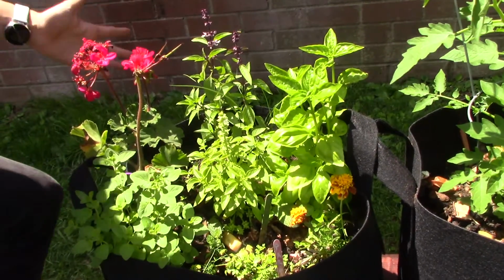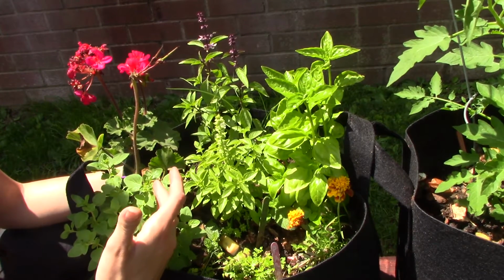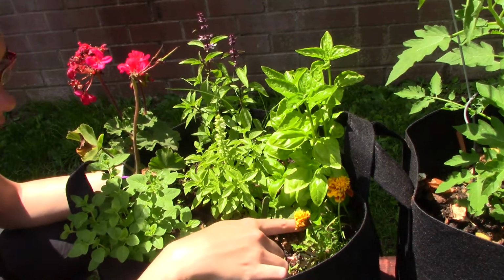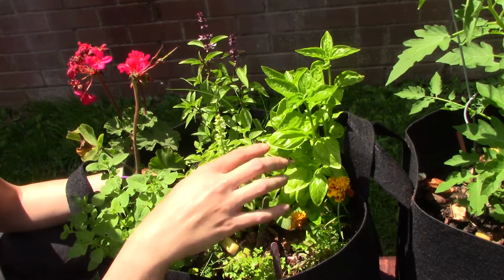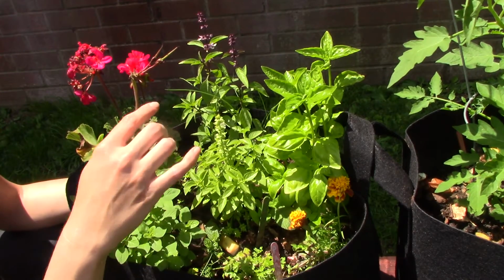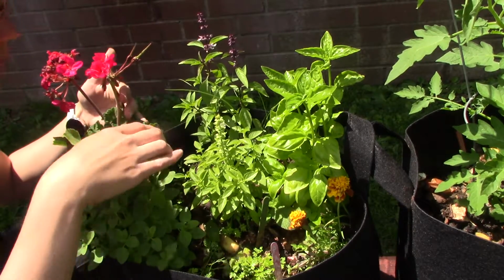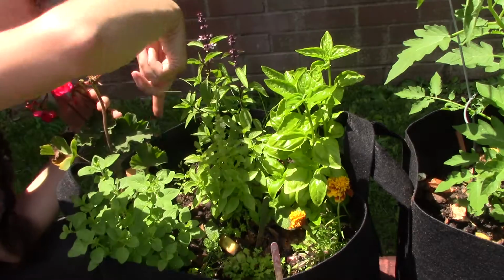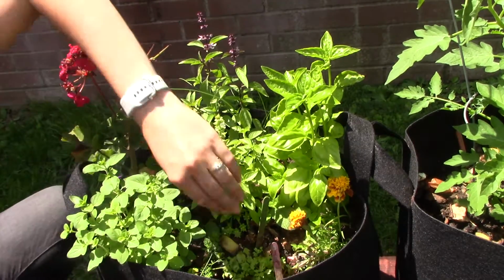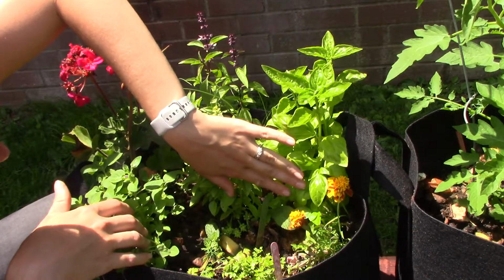This is my herb garden. I have oregano, dill, parsley, I have some marigolds growing, sweet basil, dwarf basil, also known as Greek basil, and Thai basil. I have a geranium, chives, and cilantro. I also have peppermint and apple mint.